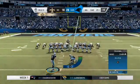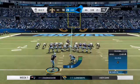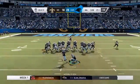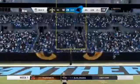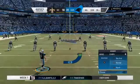So on 4th down, out trots the kicker in a big spot here. This will be 38 yards out. And the 12-year veteran knocks it right through. And that will stretch the lead up to 13. So they settle for just the 3.